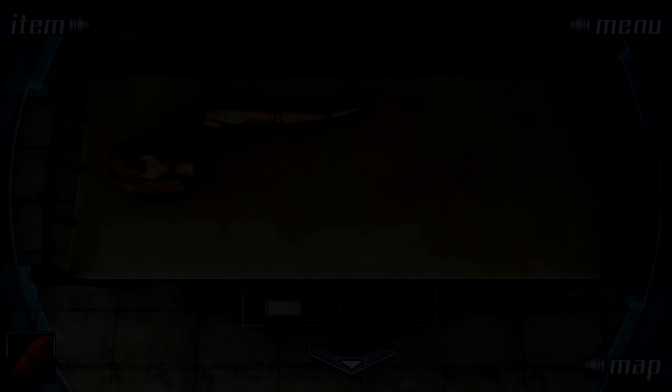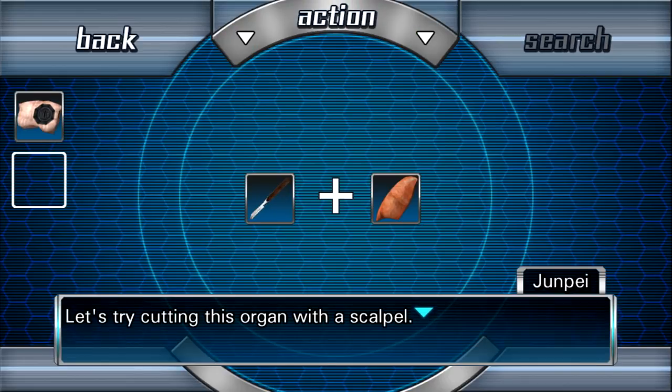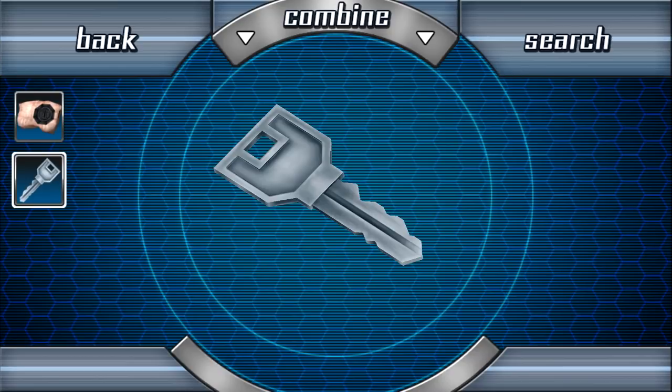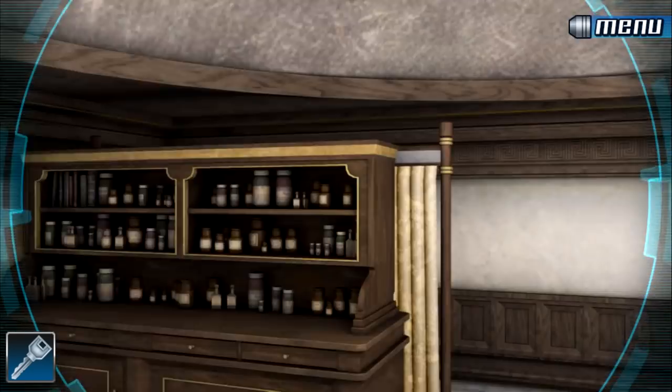Oh, I have an idea. Let's use our handy-dandy scalpel on this lung. Let's try cutting this organ with a scalpel. There we go. So we got the organ key. So the organ key is going to take us to which room in particular is the real question.